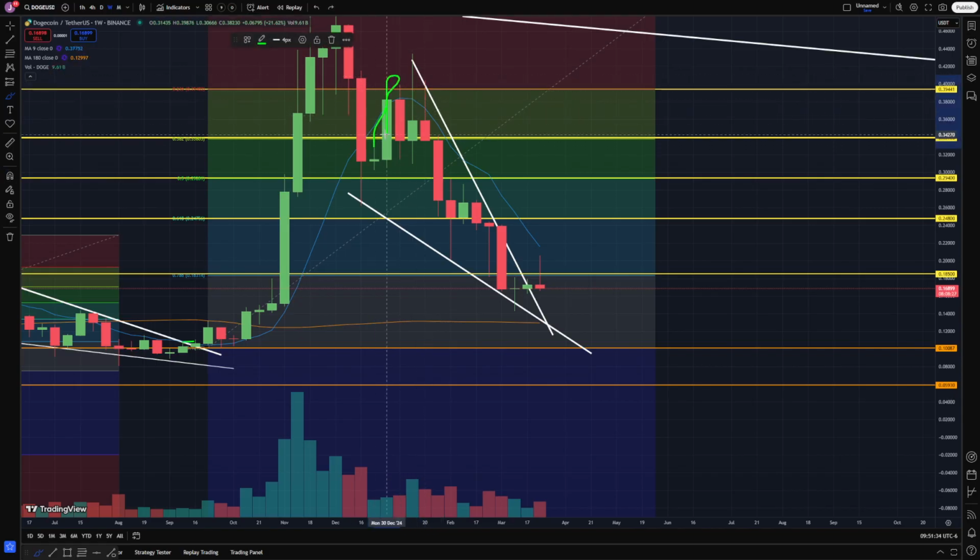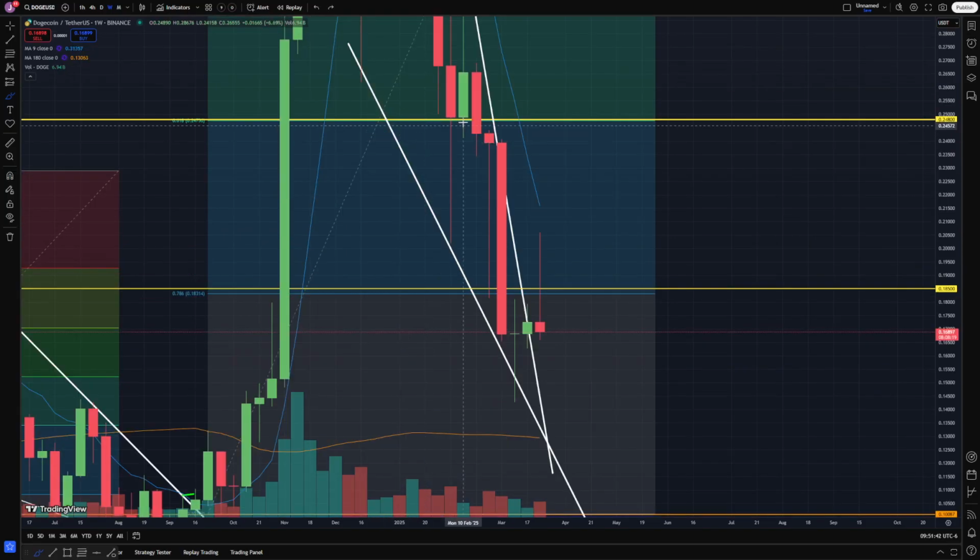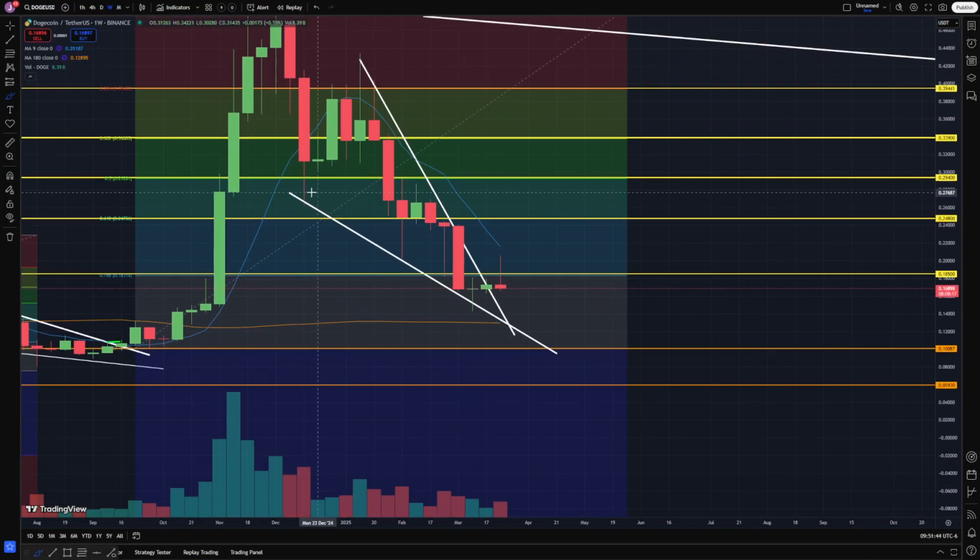We went up, came back down, got resistance right at that area. Went above it, came back down, again and again. So that 9 moving average is basically a resistance, where it's holding us down. And like I talked about, when we break below it, it becomes resistance and pushes us down.